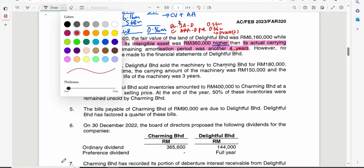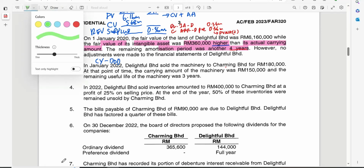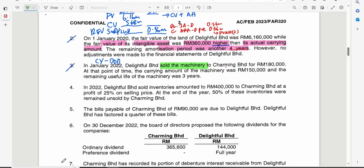The third adjustment is on the intercompany sale of assets. You are informed that in January 2022, which is in the current year, this is the date of disposal. Delightful sold machinery. That was an intercompany transaction: Delightful sold machinery to Charming. So Delightful is the subsidiary company, and Charming is the holding company.